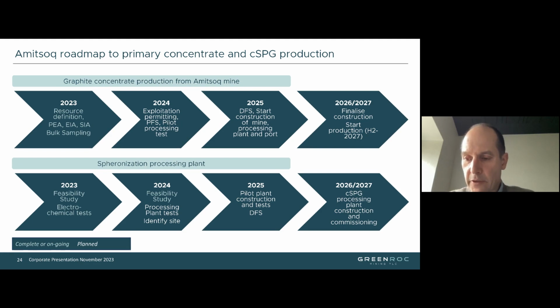We also have further test work being carried out now. We just sent a small sample, 160 kilograms, to FL Smith in the United States for testing some of the new flotation devices there that could significantly also decrease our operating expenses.